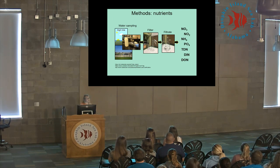To determine nutrients, water samples were collected a few hours after high tide to capture indicators leaving the river. And then we also determined nutrients outflowing from wastewater treatment plants, and we collected effluent samples the same way, except tidal stage was not important.